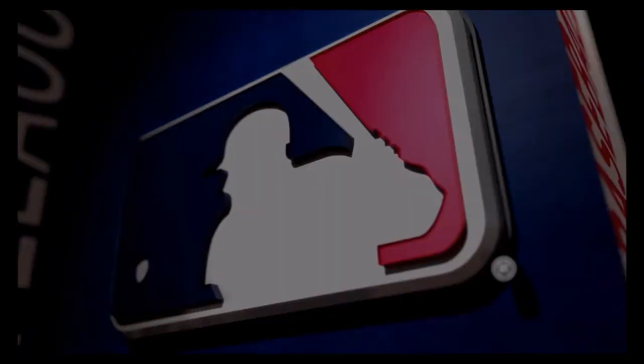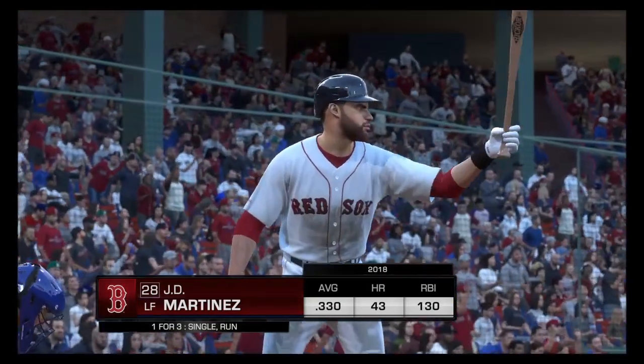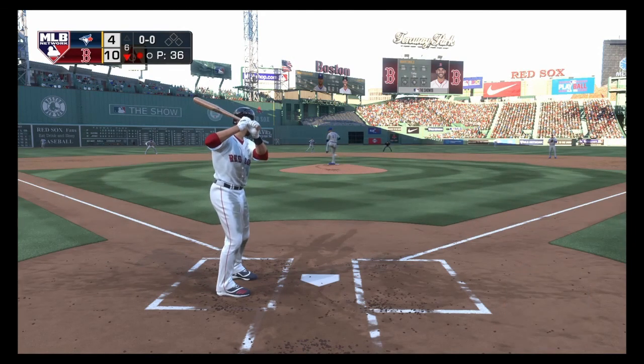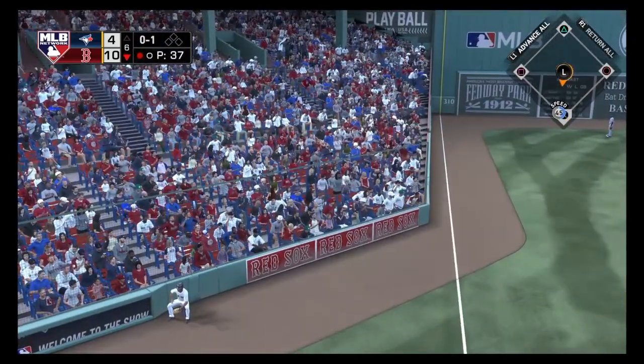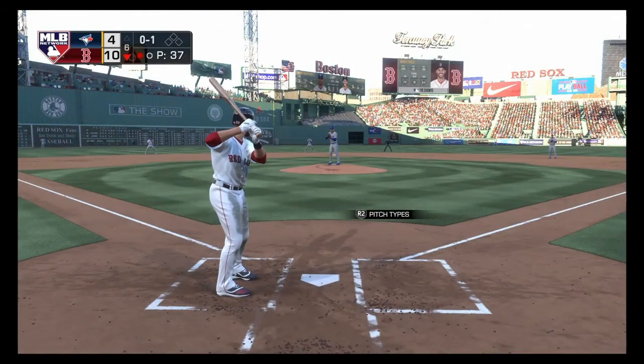Now batting, left fielder, digging in, J.D. Martinez. He's working on a 1 for 3 thus far. Infield in the overshift here. Now the pitch. A ball pulled hard but fouled off to the left. He wasn't fooling anybody with that fastball.